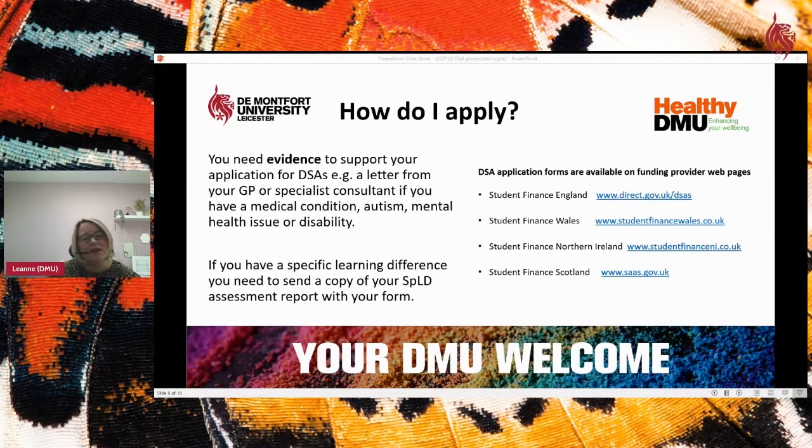Now, if you're already in receipt of a tuition fee loan and things like that, so you've already got student finance for your course, most of you will now have that as an online portal. So within your online portal, you can then activate the Disabled Students Allowances process from there. But you can also download forms, as you can see on the slide here, by different web links depending on who your funding body is. So we've listed a few here: England, Wales, Northern Ireland, and Scotland. So like I say, you can either do it through your online portal or you can download the forms.